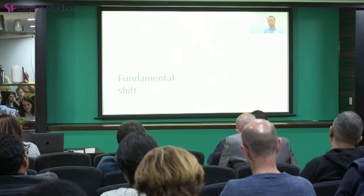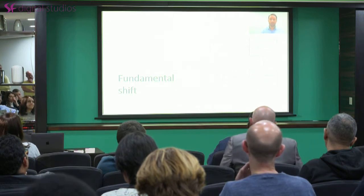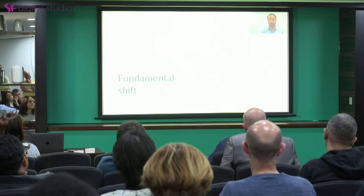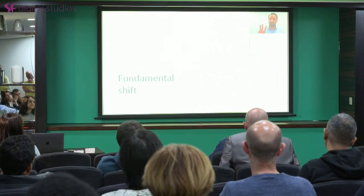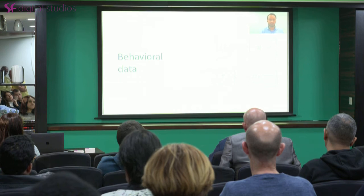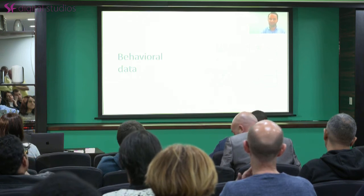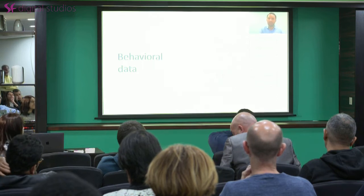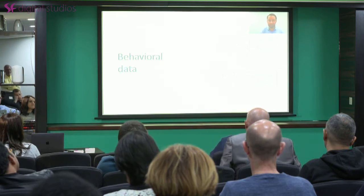Okay, but let's jump into the topic. The first part of it is the fundamental shift which is happening currently, and there are three main pillars behind that. The first one is behavioral data. I have already mentioned at the very beginning that there is a lot of behavioral data which can be collected, stored, and analyzed, and it can be done in a super simple and super easy way.